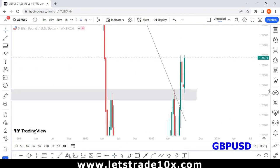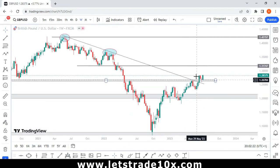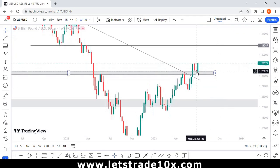If you've been following this channel, you know I've been talking about this zone on the weekly time frame. When price was trading around here, I called your attention to the fact that I'll be expecting price to pull back into this zone before we blast higher. And as you can see, even last week, or let me say last 2 weeks, if you watch last 2 weeks' video, when we closed with this dodgy candle, I called your attention to the fact that I'll be expecting a bullish continuation this week. So now let's go to the daily time frame.